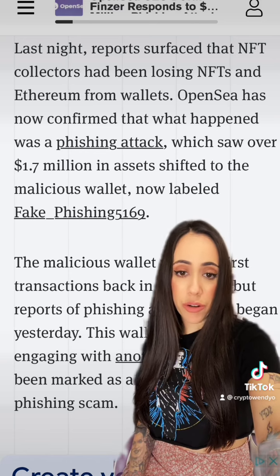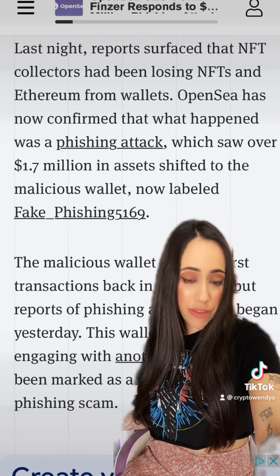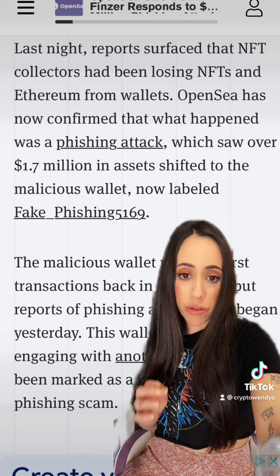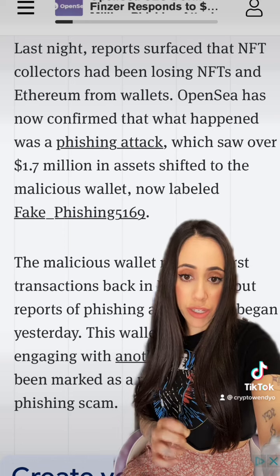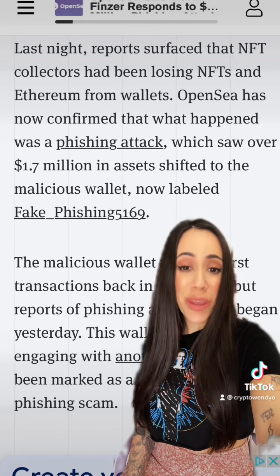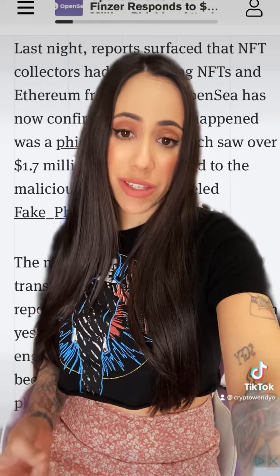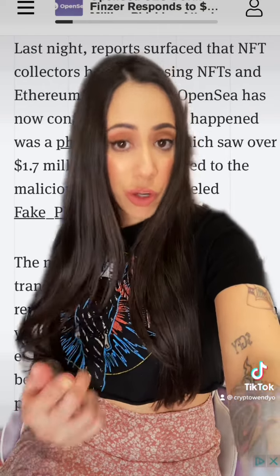To be honest, the numbers don't matter. It still sucks and it shouldn't be happening. But I'm going to play devil's advocate here. All of the cryptocurrency platforms we utilize, with the exception of a few, are technically still in beta testing. And anytime you do anything in crypto, trade, invest, farm, stake, buy, sell, you're at risk.